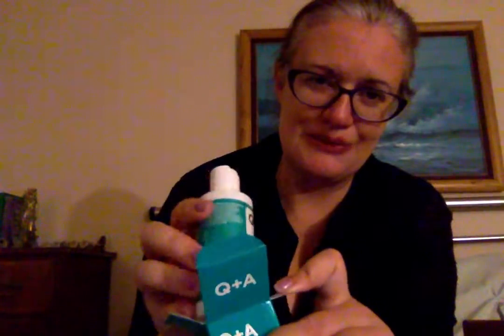So Q&A toner, niacinamide. That was my best attempt at pronouncing that. I'm not really sure what that is. It says on the side here, how does it help? Anti-age, anti-inflammatory, pore minimizing, cell renewal, skin firmness, hydration. So I'm assuming this is supposed to be a gentle toner, which it seems like pretty much every toner we receive in boxes talks about how it doesn't strip your skin and it's gentle.